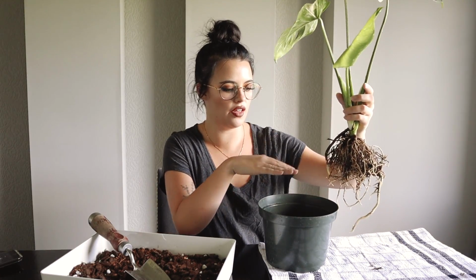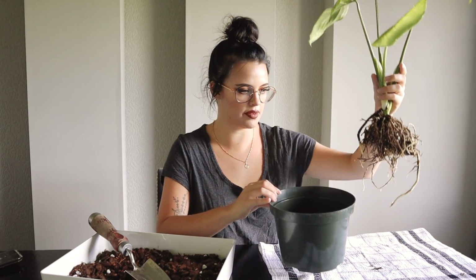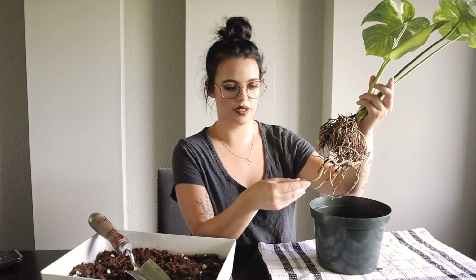I just took off all the old dirt and washed and sanitized the nursery pot because I will be planting it back in here. But look at this root system. It's so established. I'm so happy that there isn't any root rot or anything like that. I'm a little bit surprised because the soil it was in was a little bit dense, and these are really susceptible to root rot. I'm just really relieved that it's super well established.